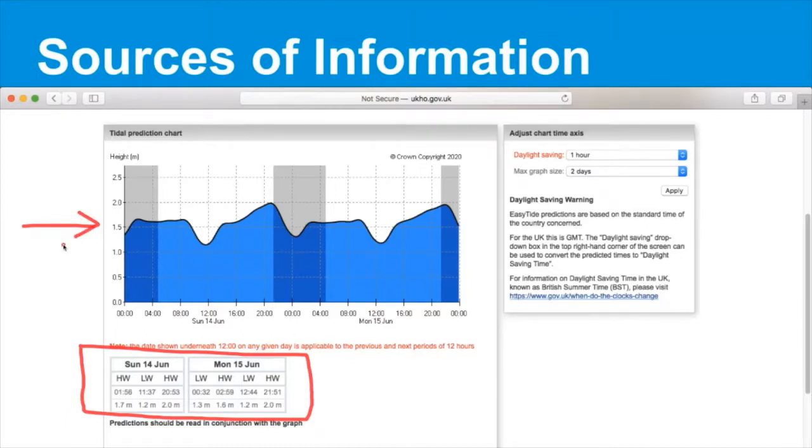One thing to point out here, if you're using EasyTide, watch out for this little fellow over here, the daylight savings. Obviously at the moment in the UK, it's July, we're in British Summer Time, which is daylight savings. You need to manually apply that. If you don't choose the correct time there and click apply, you will be an hour or two out on your tides. So if you're using EasyTide, make sure you correctly apply daylight savings for the area you're in.